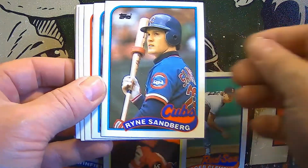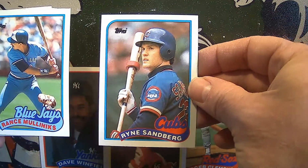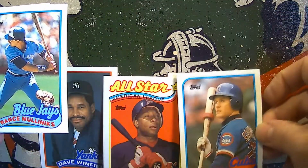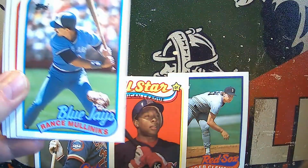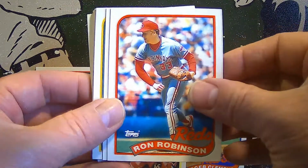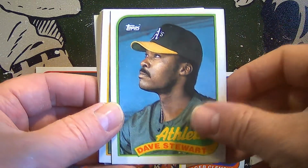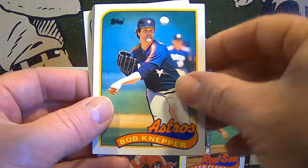Hey, Hall of Famer Ryne Sandberg. Now we're cooking. That's a nice card right there, beautifully centered. Put that one on the Hall of Fame wall. Ryne Sandberg, Chicago Cub. There's Mullenix and Robinson. Speaking, we haven't seen Pete Rose either. Dave Stewart, looking at the Reds there. Bob Knepper.